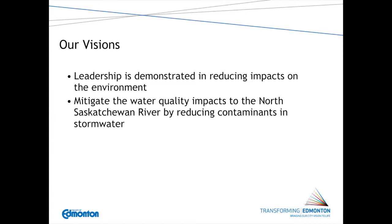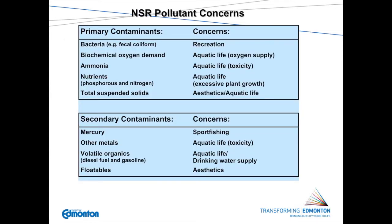This slide shows the vision of drainage services in terms of our commitment to the environment. For sure, we want to be the stewardship of environment protection and also mitigate the water quality impact to the river by reducing the contaminants we discharge into the river. In general, we can classify the pollutants into the river into two groups. One is primary contaminant, and the second we call secondary contaminant. The 5 key parameters within the primary contaminant category are bacteria, BOD, ammonia, nutrients, and TSS.